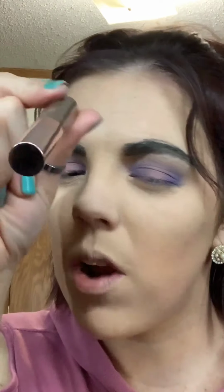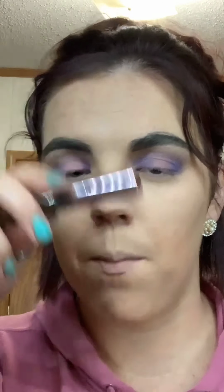The product that I have been dipping into, using all the time, mostly because that's the only product that I have, would be the Revolution brow gel. I like this brow gel. I love the formula, don't get me wrong. But the applicator is not my favorite. Only because it's too small, I feel like. I don't like them teeny tiny ones. I like something with a little width.